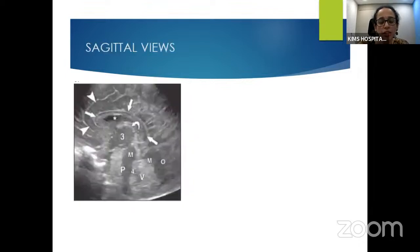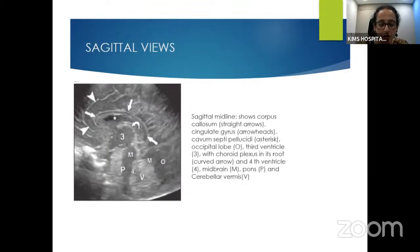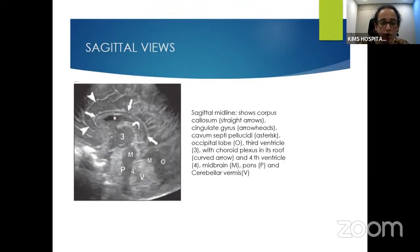So coming to the sagittal views, this is the midline view. Here you can see many structures, so let us go one by one. This is the same parallel line which we have seen in the coronal section; that is the corpus callosum. Below that, this asterisk which we have seen in the coronal view also, this is the cavum septum pellucidum.